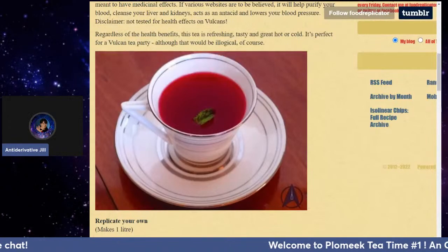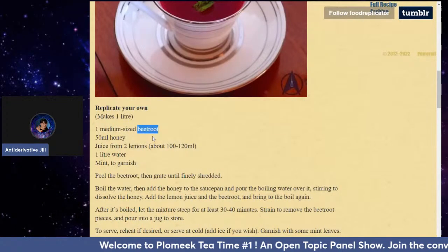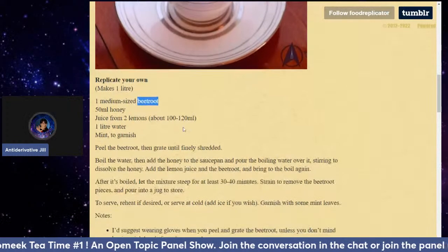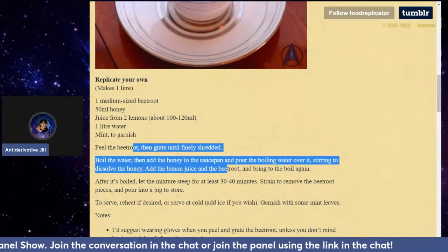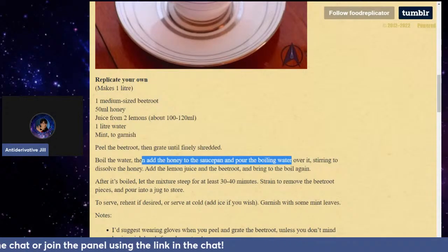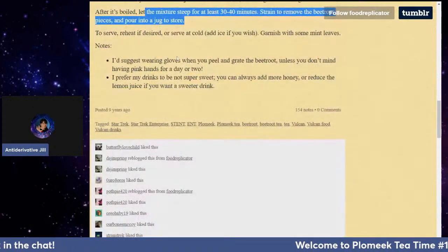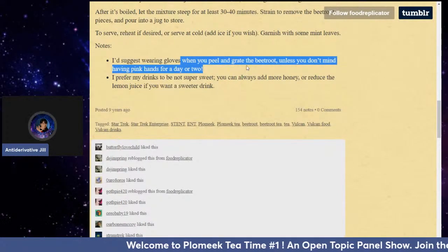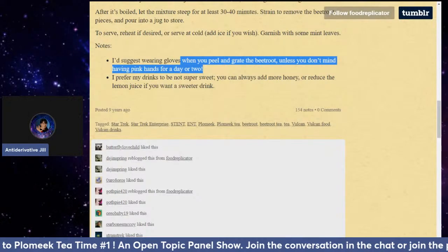So I guess what they put in it is beetroot. Okay, I get that because beet is a superfood, and honey, and lemons, water, and mint to garnish. I'm not going to go through it. You can visit this site if you want to learn more about how to make the Plomeek tea, how to add the honey and boil the water and do all that stuff. I guess the weirdest thing about this tea is how to deal with the beetroot. I've never put beetroot in tea before. That's very strange.